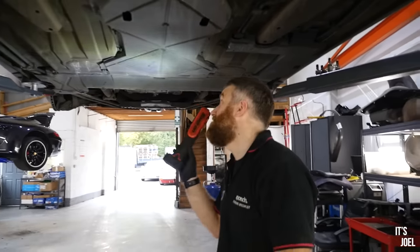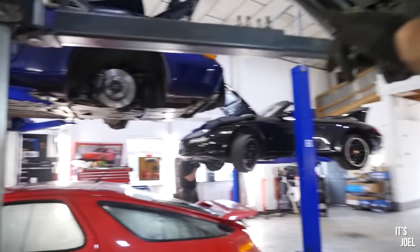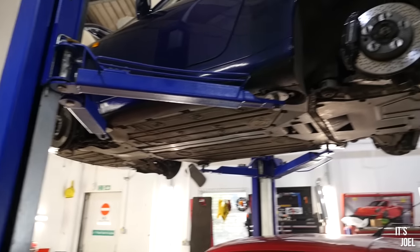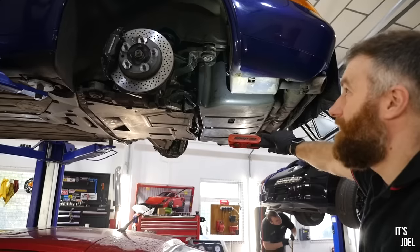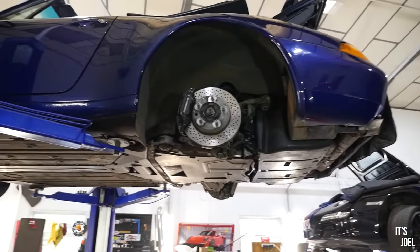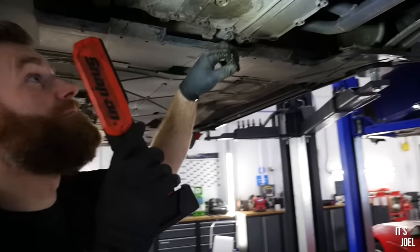Absolutely. But yeah, if you look under that 993 over there, that's the same deal with everything all covered from the front all the way to the back. Wow. And this is air cooled. This is, what's this, late 80s, early 90s? No, this is mid 90s. 993, yeah. Wow. And that's the same sort of deal.